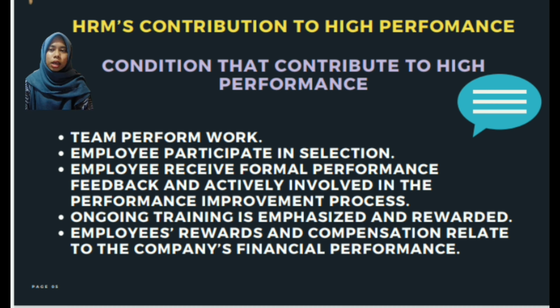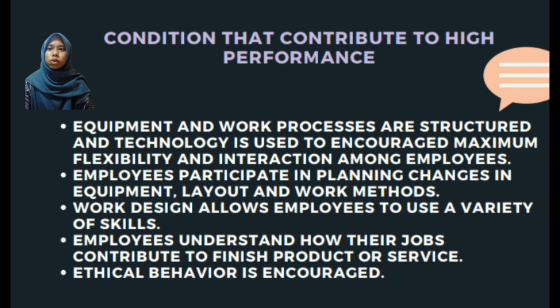Now I will continue about HRM's contribution to high performance. There are 10 conditions that contribute to high performance: teams perform work, employees participate in selection, employees receive formal performance feedback and are actively involved in the performance improvement process, ongoing training is emphasized and rewarded, employees' reward and compensation relate to the company's financial performance, equipment and work processes are structured, and technology is used to encourage maximum flexibility and interaction among employees.